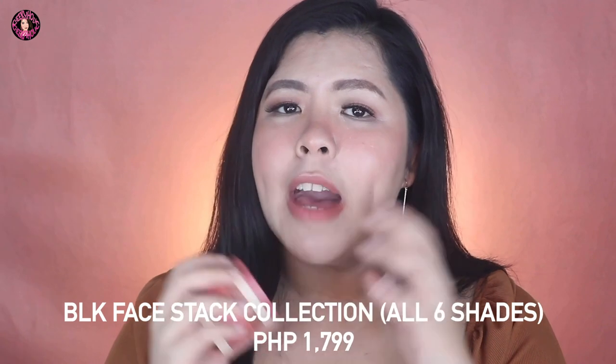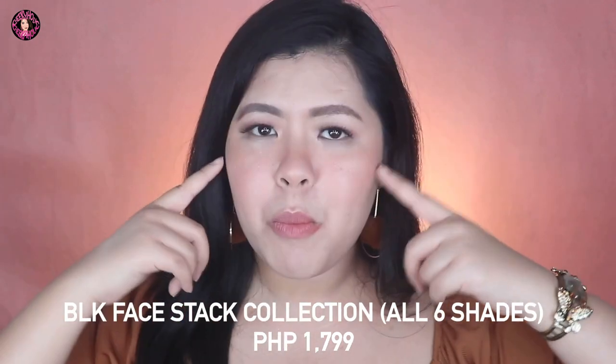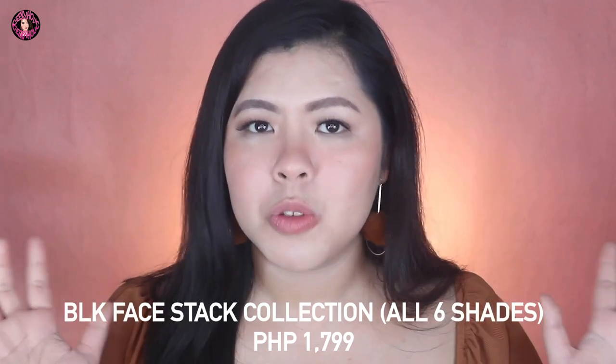The 3 sets are Wanderlust, Pool Party, and Staycation. What I'm wearing right now is Room Service. Super love the shade. I'm wearing Room Service for my eyes, cheeks, and lips. And then you can see the highlight there and the contour.